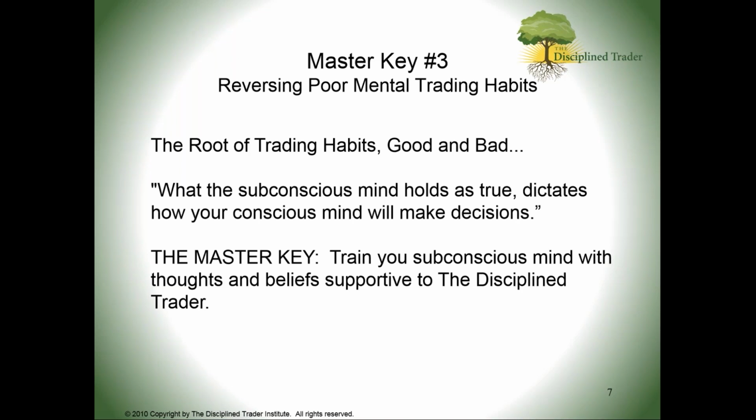You can start to work on your trading discipline by working with your subconscious mind. And what I'm about to give you free at the end is going to help you work with your subconscious mind. So don't worry about that right now, but it's supportive. You've got to support yourself as a disciplined trader between your ears.